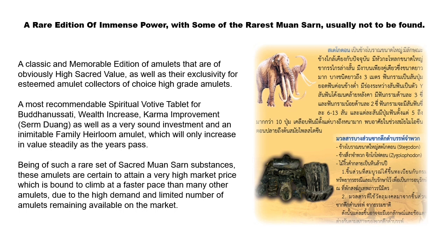And yes, of course, one can assume that over time, with those who know of the edition and seek it, because it's a very niche edition and very few know about it, that it will attain a very high market price in the future, because of the very limited nature and the extreme rarity of the Muansan, and just the rarity of finding an amulet made, a Pra Somdej or a Pra Nang Paya made with this kind of Muansan, is something that you're almost never going to come across.